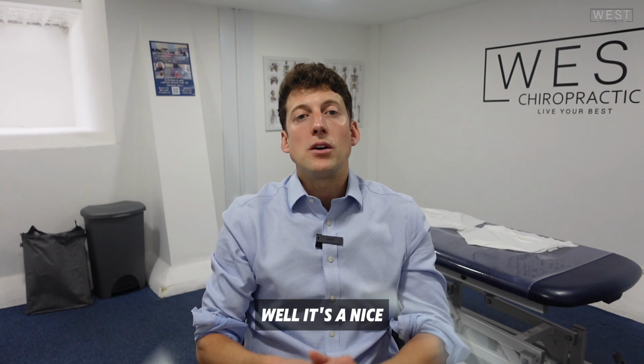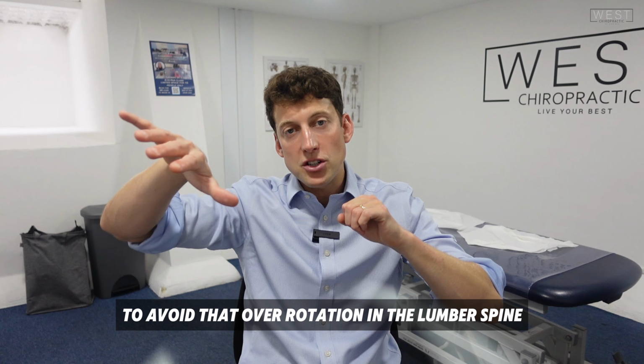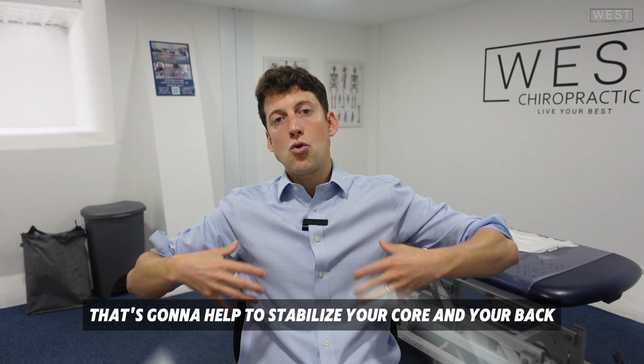Where should the arms be? Well, it's a nice wide arm sweep with minimal drag to avoid that over rotation in the lumbar spine. So make sure you're timing those arm movements with a gentle forward propulsion. That's going to help to stabilize your core and your back.